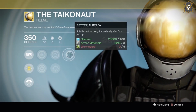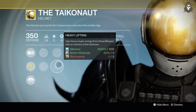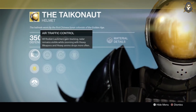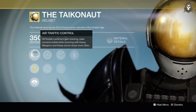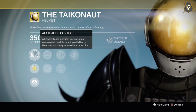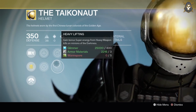When you pick up an orb, you automatically start regenerating your shield, so that's good to have. Both these perks are good right here, especially this one: heavy weapon kills give you super energy. That ties in well with this, because all rocket launchers gain tracking. And the radar remains visible when zooming with heavy weapons, and heavy weapons drop ammo more. So if heavy drops more often for the weapon, you can tie that into this to get your super back a little bit quicker.